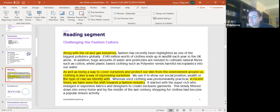Conversely, this phrase here, "the type of clan we identify with," is a little bit unclear in what it means. I think that would need a little bit more expanding. And then it talks about clothing once being predominantly practical, but in recent times a shift towards a fashion industry. So factually, it seems a bit funny as well. I mean, fashion existed in ancient civilizations, in Greece and Rome, in ancient Egypt. So it's a little bit clunky in terms of the facts, the way it's glossing certain things. So these are the kinds of things that would need reviewing.